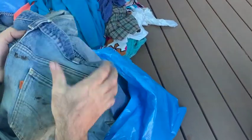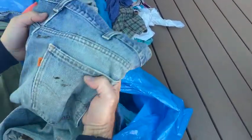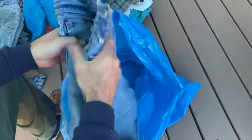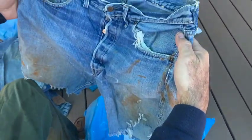I'm seeing more jeans. What do we have here? Got an orange tab, so like 70s. Yeah, there's still a market for that. Front zip, look at those, crusty though. But bell bottoms, look at those. Definitely will sell, even in that condition. Look at that, that's crusty, but still an old pair.